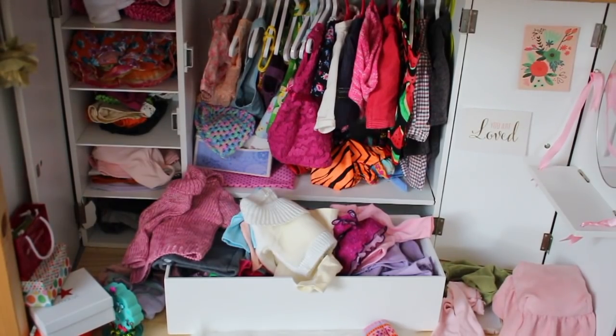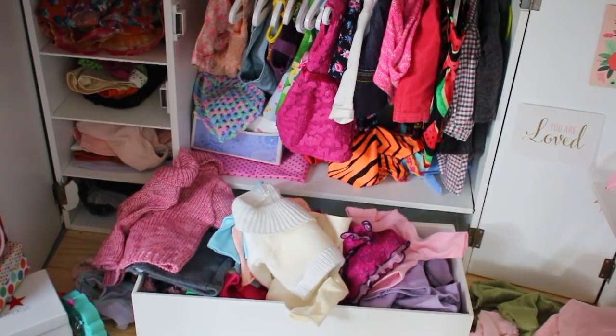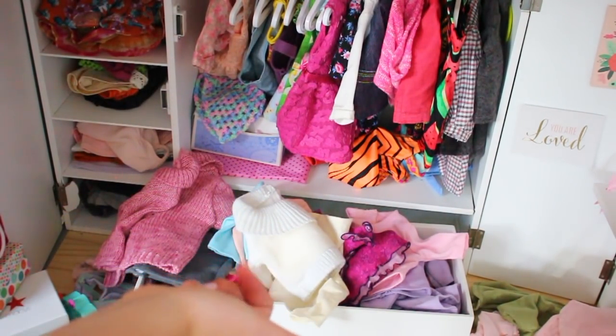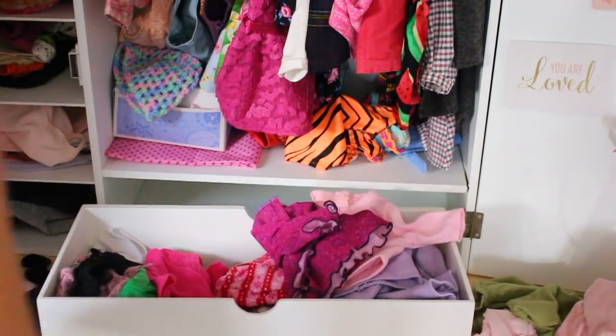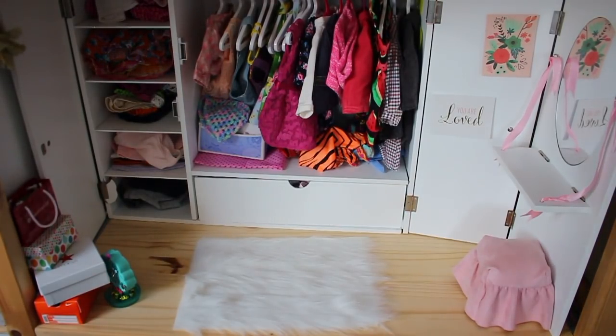The closet is so, so messy. Things are literally falling out. I'm going to try to fix this situation. I don't really know what's going on here, but it's overflowing. So for the most part, the closet's pretty much clean. I just had that drawer out. I also have this phone case that I have to put away. I don't know why it was there, but it was.